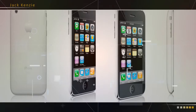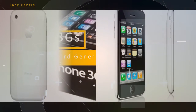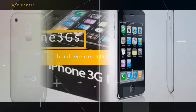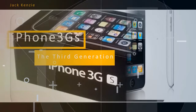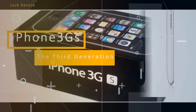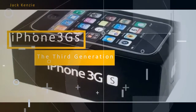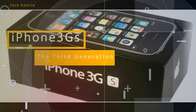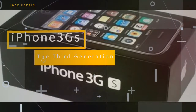The iPhone 3GS is a smartphone that was designed and marketed by Apple Inc. It is the 3rd generation iPhone, successor to the iPhone 3G. It was introduced on June 8, 2009, at the WWDC 2009, which took place at the Moscone Center, San Francisco.